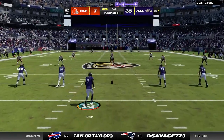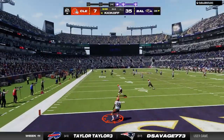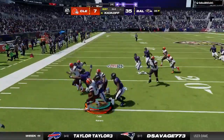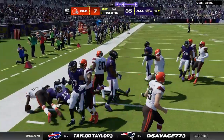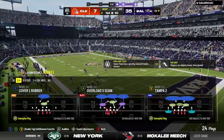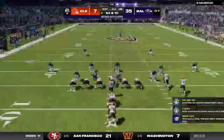Tucker now to kick it away following the touchdown. And here comes a return from just beyond the goal line. And the decision to bring it out, not a good one, as he's tackled at the 15. In this position, trying to get back into the game, teams are looking for a spark from their special teams.